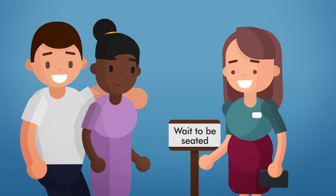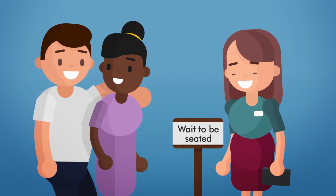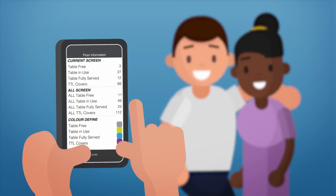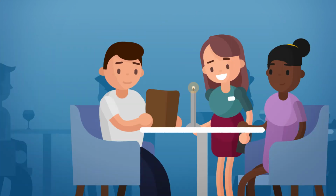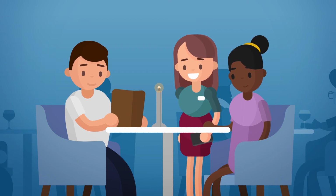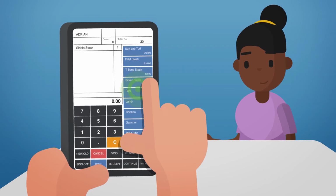Give your serving and kitchen staff access to a quick overview of your front of house, so that they can check table availability, which course customers are on, and how many people are seated, with a graphic representation of your table plan. Take orders from the table with Casio mobile ordering and easily upsell add-ons or pause courses.